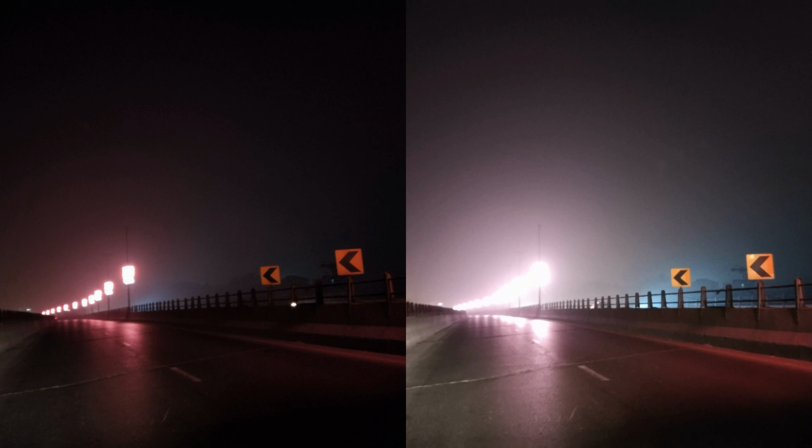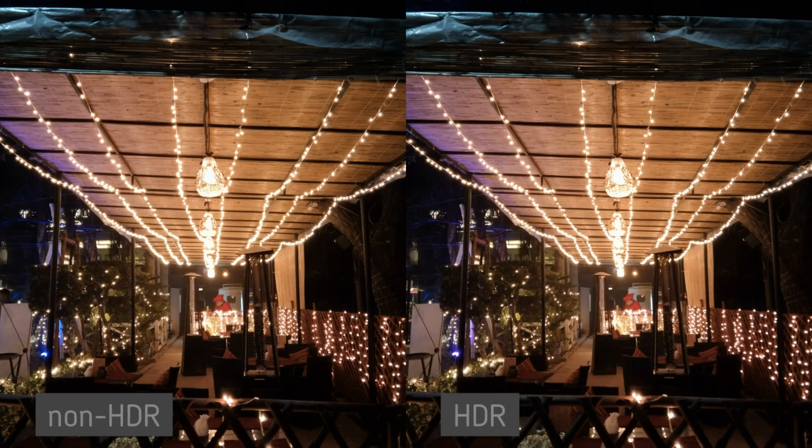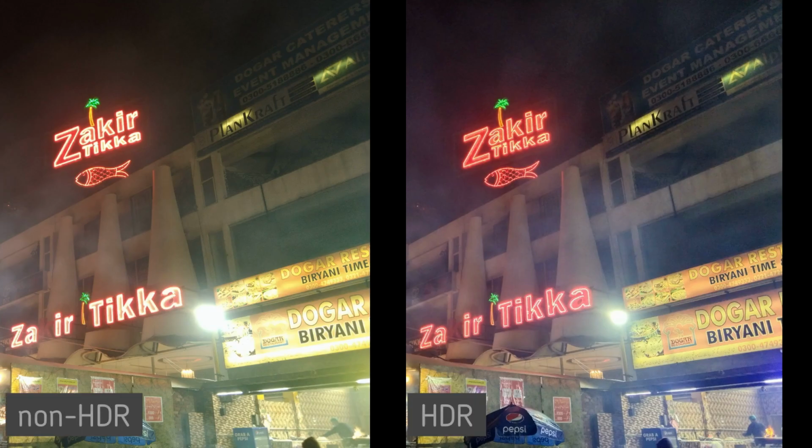I also shot some photos in the same situation, and you can see the results here. But I think if the situation is good and well lit, the results are better at night. Although there is no night mode on this camera, which is bad, the HDR mode tries to compensate for things a bit.